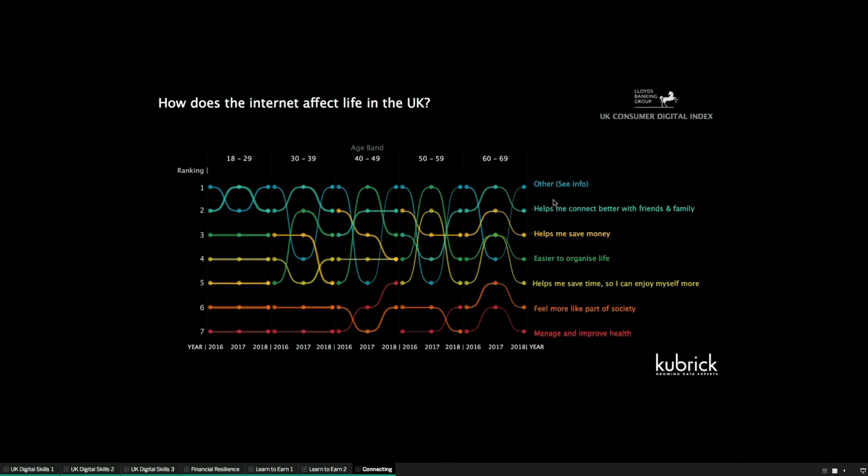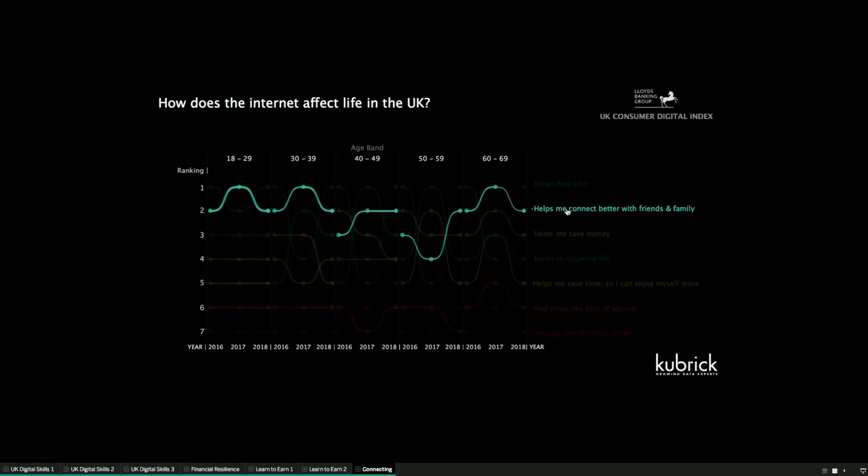The one that we think is really interesting here, though, that always comes out really highly, is "helps me connect better with friends and family." The internet is helping build community, and this links back to what we're doing across Lloyds Banking Group, trying to build community and using technology to do that.